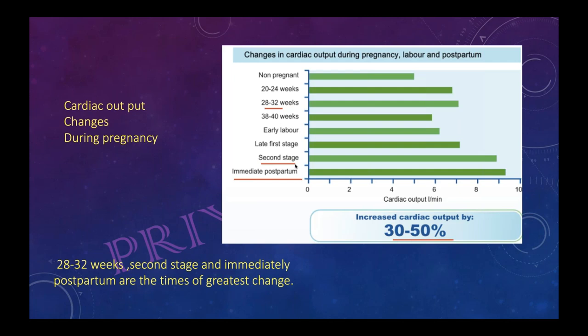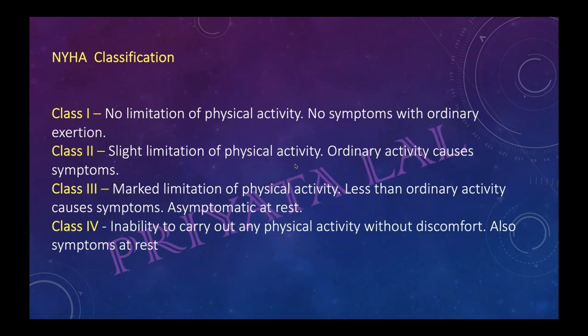Okay. Now, a few things also you have to understand is this NYHA classification. This is important for both part two and part three people, because in part three, if the role player is there in the station, then you have to find out the NYHA classification from that patient. Then you'll be able to find out whether this patient can continue with the pregnancy or not. So you have to know this classification.